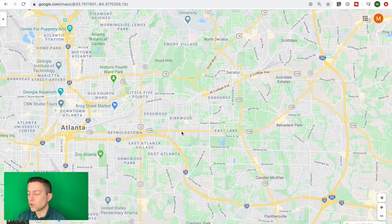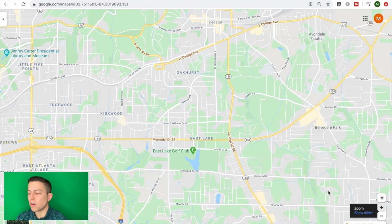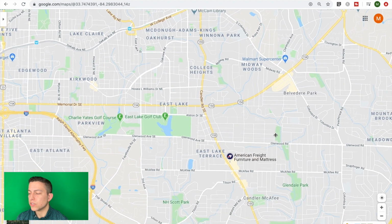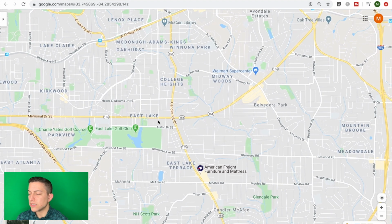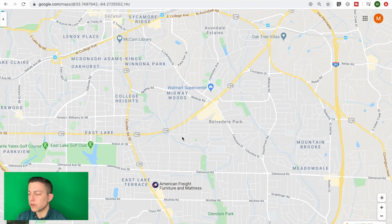So staying in this quadrant, if we go south a little bit, you see East Lake, the East Lake Golf Course, which they do hold a PGA event here every year. Again, this is a really good area. Now, as you pass over Candler Road, this becomes a little bit of a different neighborhood. I wouldn't say it's bad, but it's not quite as expensive or desirable as some of the other areas we've just gone over. I think it's a great place to look if you're a younger person, if you have less of a budget for a house.